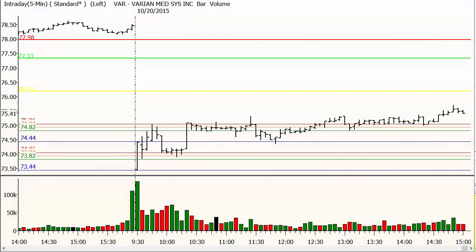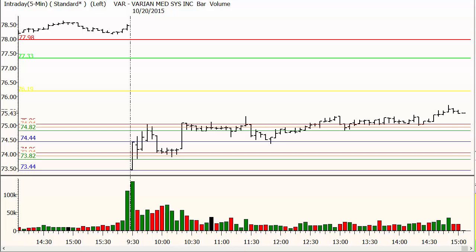Another opening gap set up this morning in the first hour trading pit. We only called two, Varian and HOG, so we had Harley and we had Varian Medical Systems. This one, Varian, had a big gap to the downside. 74.45 was our entry.